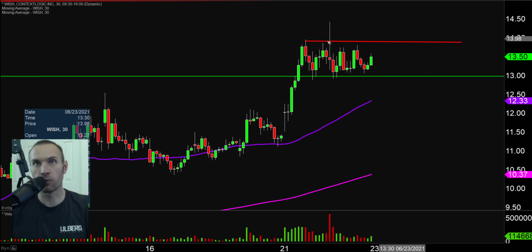You can see there was this faulty breakout right there. Price broke above it. And then, did not last very long at all. Snapped back below it, and then just stayed down below that $14 mark for the duration of the day. So like I said, you have a very tight range here, a very well-defined level.